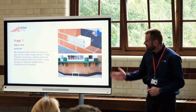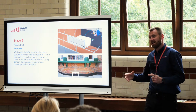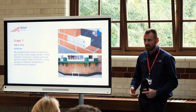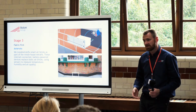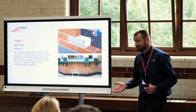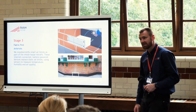So what we've done is we've installed the air bricks. They do have smart algorithms that can detect weather outside, the temperature under the floor, and humidity under the floor, and only open when they need to allow it to breathe, and then they can close when they don't need to, therefore creating an extra insulation barrier to the property.